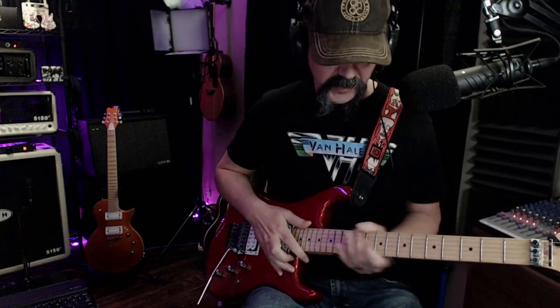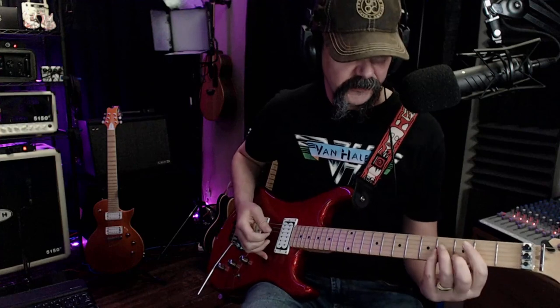JB pickup, JB and JN in this guitar, EVH 5150.